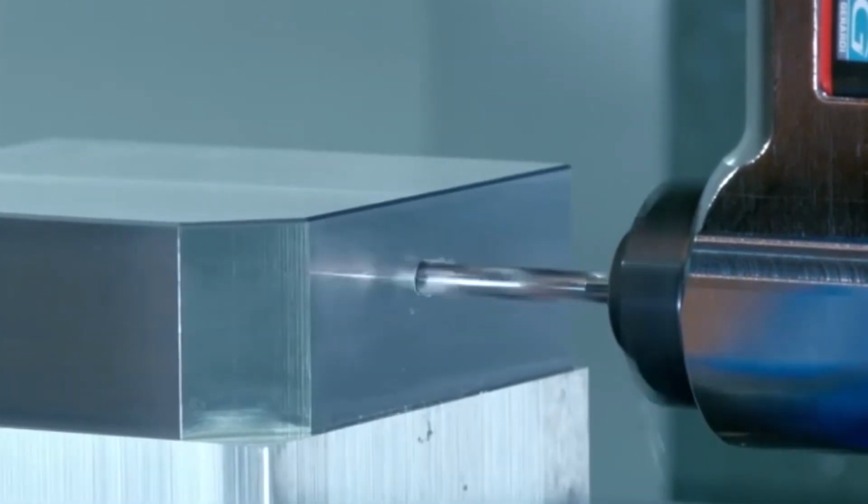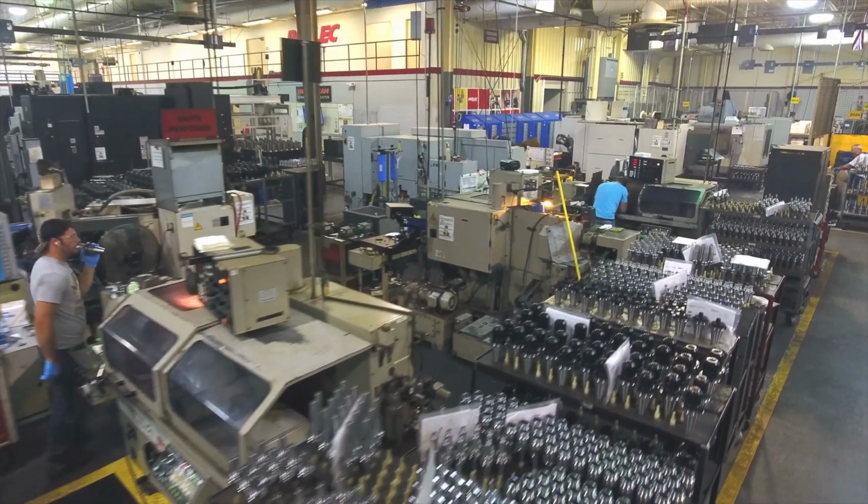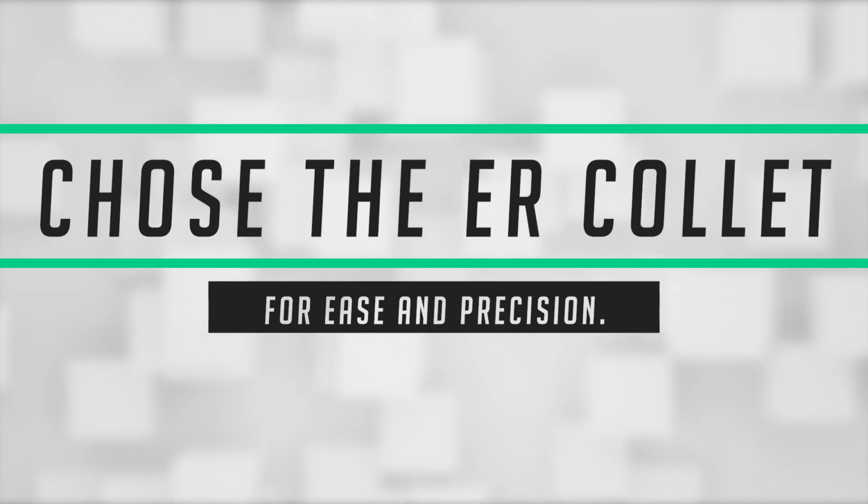And let's not forget about the durability and longevity of the ER collet. Made from high-quality materials, these collets can withstand the wear and tear of daily use, ensuring that they remain effective and reliable for years to come. So why settle for anything less than the best? Choose the ER collet for a tool that can handle all your machining needs with ease and precision.